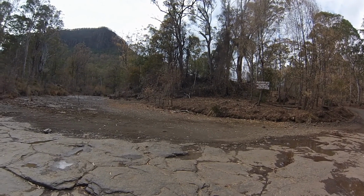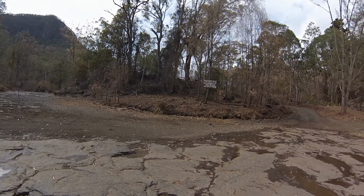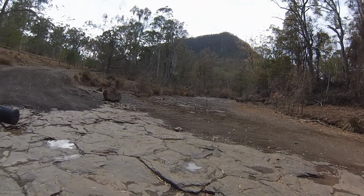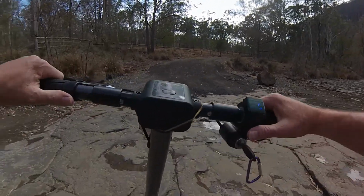Sad they've got to put a sign up here saying, you know, don't drive up the river. And I guess it would be on that side where there's no fence rather than that side where there's a fence. But yeah, she's pretty dry up here. Well, let's go up a little bit further.